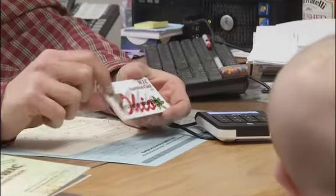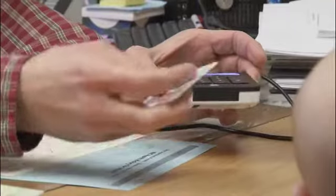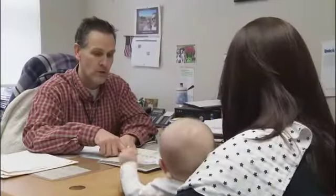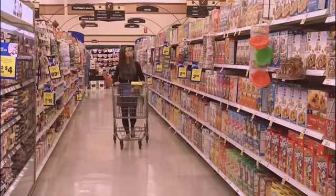Food benefits will be loaded onto the WIC Nutrition Card at your local WIC clinic during your appointment. The WIC Nutrition Card, personal identification number or PIN, and a valid ID must be available at the appointment. A photo ID is preferred. You will choose this PIN when you first receive a card. Once your WIC foods are loaded onto your WIC Nutrition Card during your clinic visit, you can shop right away.